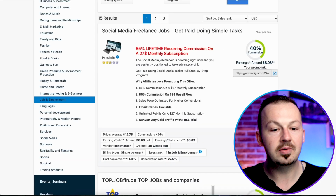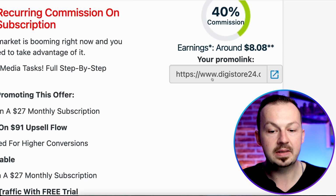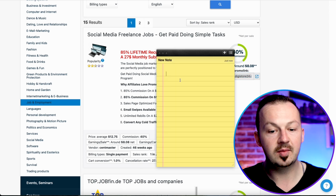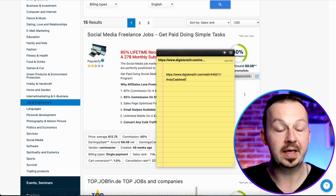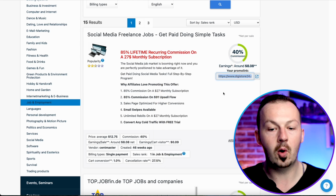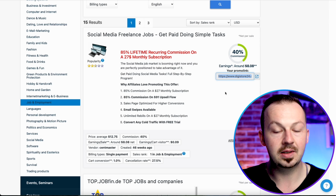So pretty much to start promoting this offer, what you want to do is click on promote now. You will have a promote now button. Then you want to get your affiliate link. Just copy it and save it somewhere where you will be able to access it later, for example into a notepad or somewhere, so you can close Digistore altogether, or you can keep Digistore open and come back to it to grab it later.